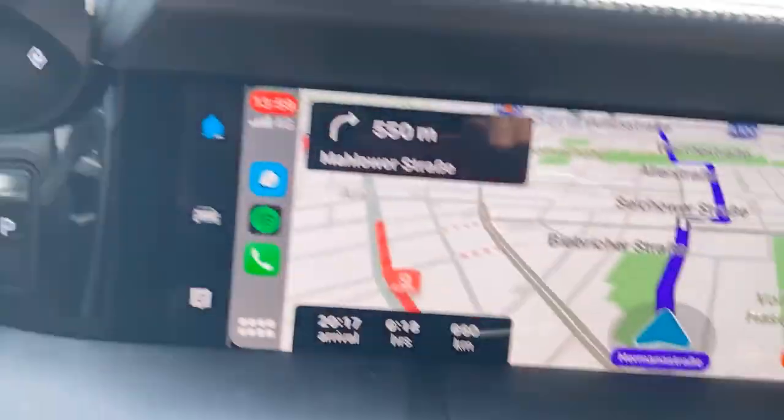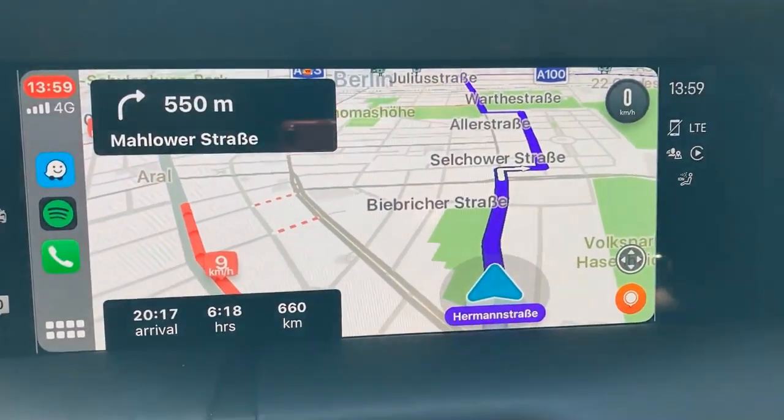Hello, hello, welcome to the Taycan. It's one before two, so it's time to go. Look at the Waze prediction: 6 hours, 18 minutes. Will we make it in 7 hours?